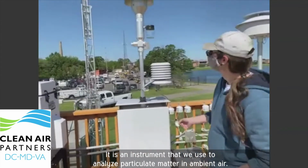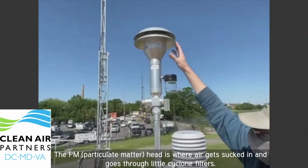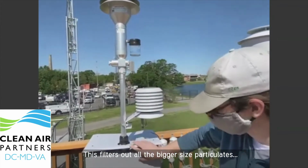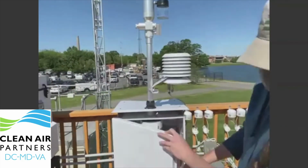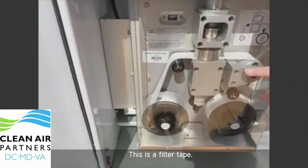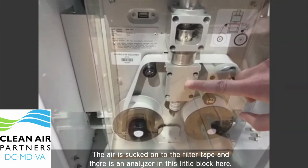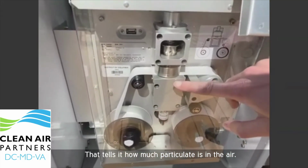What happens here is the PM head, so air gets sucked in through this thing, comes to our little cyclone here, which helps filter out all the big particulate and goes into here, which is where our analyzer is. So let me give you a good view of it. As you can see, this is the filter tape. What happens is that the air is sucked onto the filter tape, and there's a little analyzer inside this little block here that tells us how much particulate matter is inside the air.